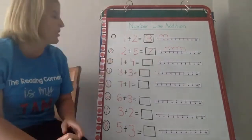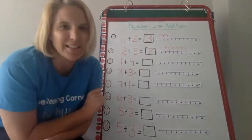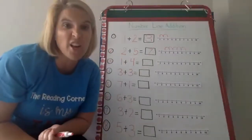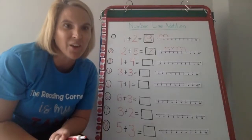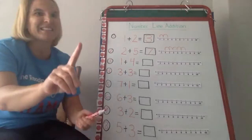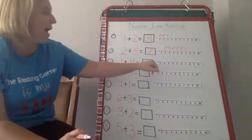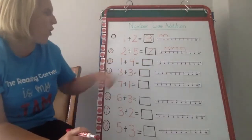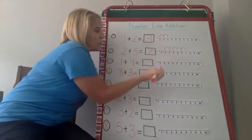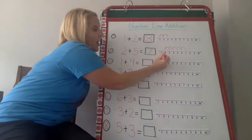And we're going to use our number line again. I want you guys to tell me, what number are we going to start on? What number? Show me with your fingers. Number one. I see you guys holding up number one. That's right. And we're going to jump four spots. Our frog is going to jump four spots. Ready? So we're going to start at number one.